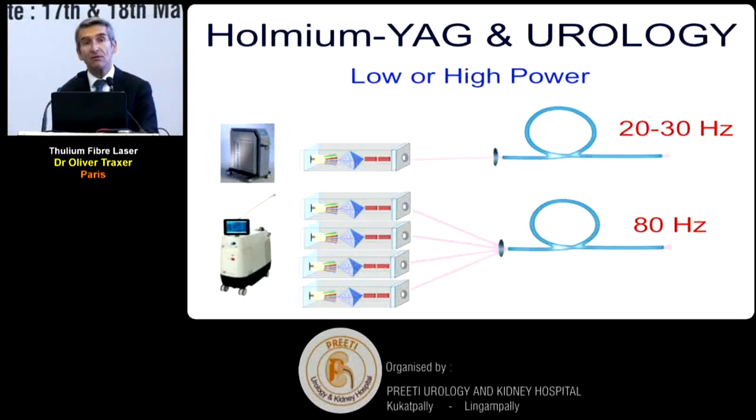So what is the benefit of using a high power system? Can we change something regarding the pulse duration, long and short? No. You do exactly the same with a low power or high power system regarding pulse duration. So can we change something regarding the energy level in joules? The answer is no. You produce the same energy level when using a low or high power system.